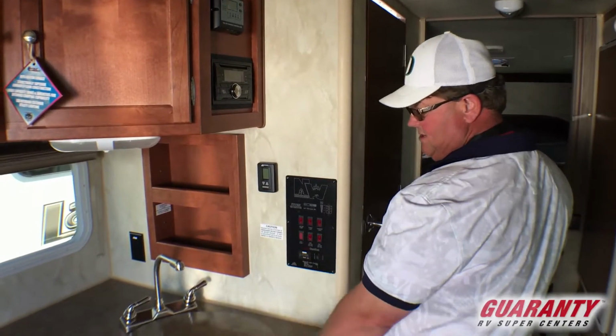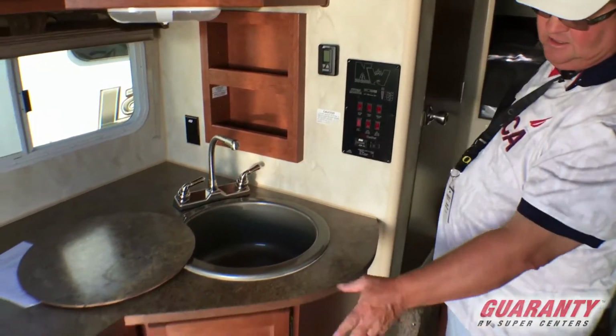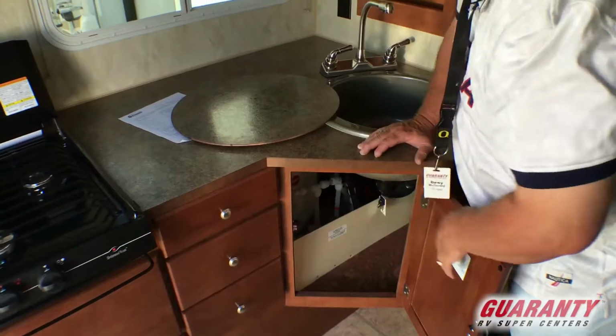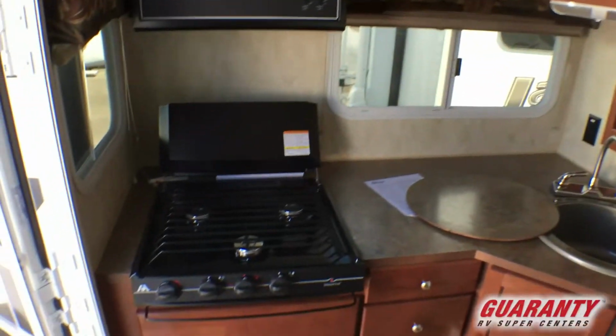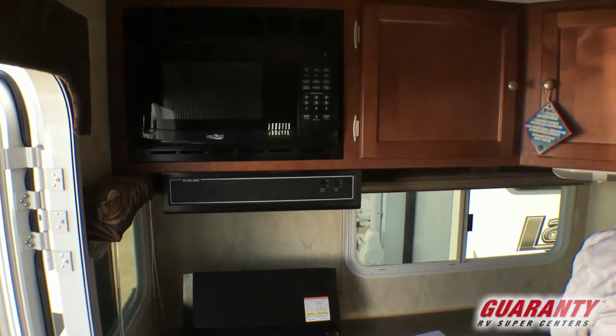Here's your control panel. You got a lot of counter space with a sink, cabinets here, and your drawers there, but solid wood. Like I said, they're built by Northwood, they make Arctic Fox, and the Wolf Creek's just our lighter version. So you've got a three burner stove, microwave with a hood. But, you know, pretty roomy still for a smaller camper.